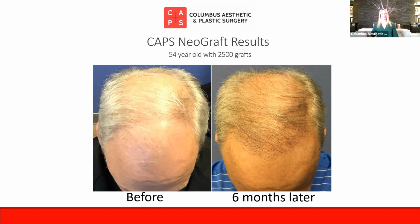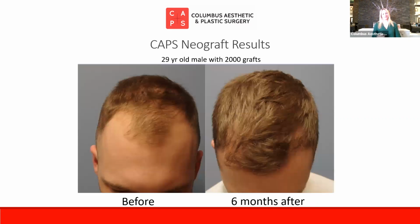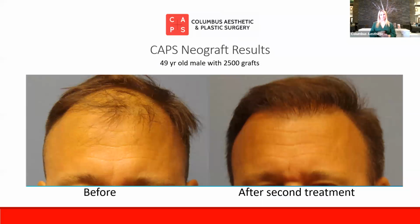We're all access here. And then we generally do photos about that 6 months to 12 months. So this is just a really nice illustration for him to get hair. Pretty much, he had very few hairs to start with. And so we created a hairline that he felt confident with. And he's super excited. So this 29-year-old male did 2,000 grafts, and we focused, you can't miss, right? It's just such a beautiful restoration of that frontal hairline and in that temporal area. We were really excited for him as well.